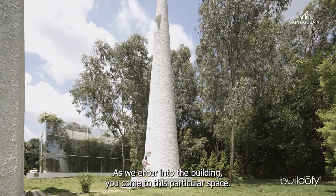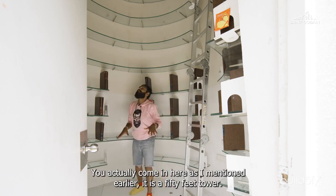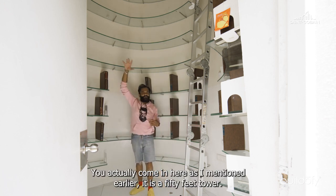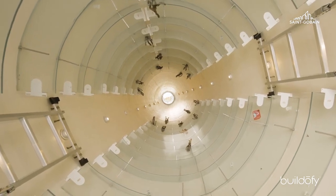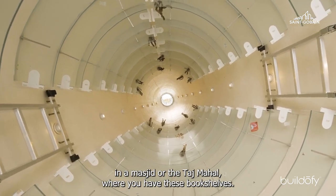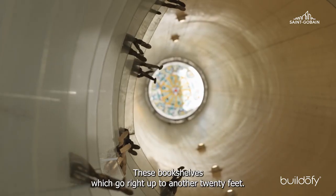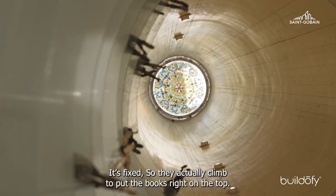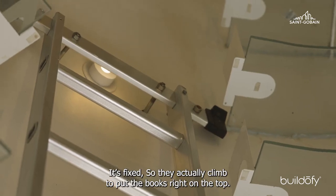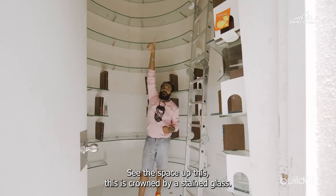As we enter the building, if you come to this particular space, okay, you actually come in here, as I mentioned earlier, it's a 50-foot tower. But it's almost like a minaret in a masjid or like the Taj Mahal, where you have these bookshelves, okay? These bookshelves go right up another 20 feet. And you have these staircases, this is how people climb, you know? The staircases are fixed to it, so they climb to put the books right on top. See the space up there? Because this is crowned by a stained glass.